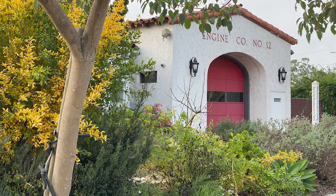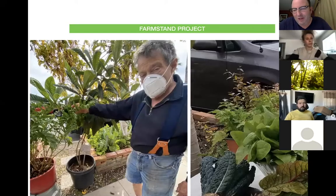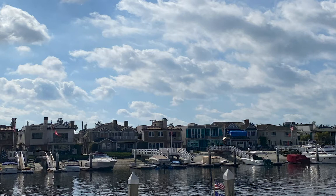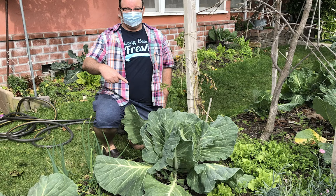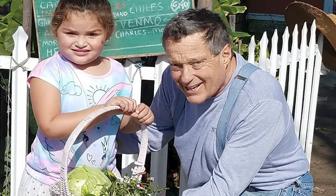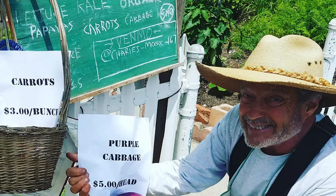This idea was very much inspired by what you could call the OG farm stand in town, Captain Charlie Moore's farm stand at 341 Bayshore, where on Sundays, 10 to 2, he has, I think we're calling it, a point and click garden where you can roll up. There's some goodies on the table, maybe some loquats, some greens. But in addition, you can walk along the front of Charlie's property and point at things you'd like to taste or buy, and he will promptly cut them for you and sell them to you.